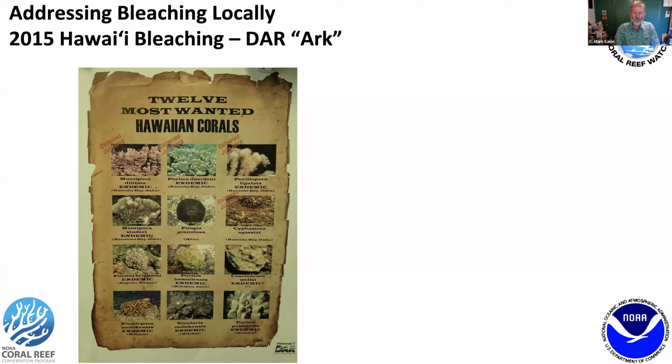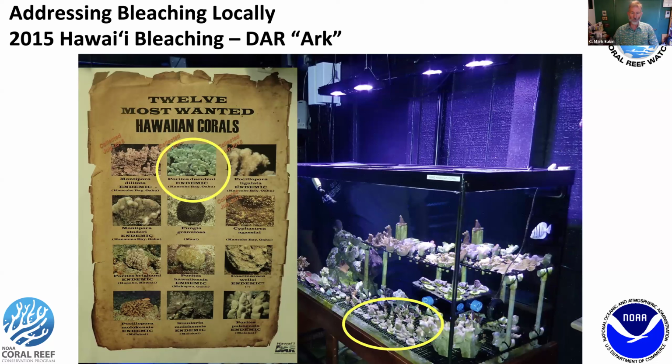So the 12 most wanted corals are endemic corals only found in Hawaii, hard to find, rarely found. Collect them, bring them into nurseries in Oahu and in Maui to try and make sure that these corals are preserved in case something happens. And in fact, one of those that we're looking at there, Porites duodenii, one of those endemics that you see in the lower right corner of the aquarium, that coral was wiped out in the field during this bleaching event.